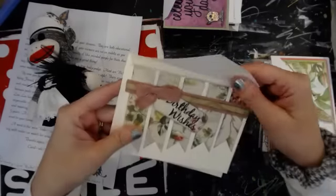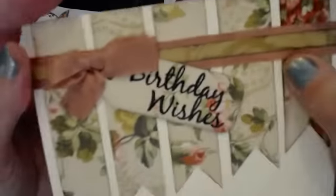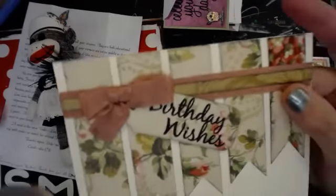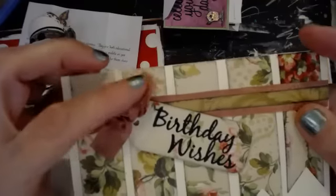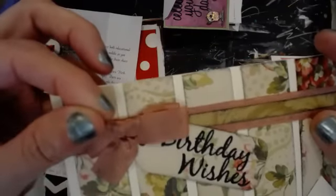I know, the little monsters. Okay, then this has a little seam binding ribbon that goes around, and that's a double. There's a double ribbon thing there. Birthday wishes. The words are a die. Okay, with the birthday wishes, with the little seam binding. See the little seam binding.